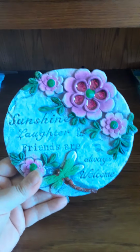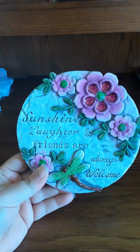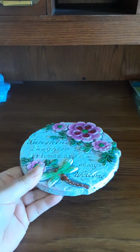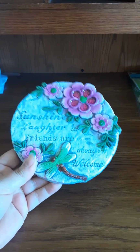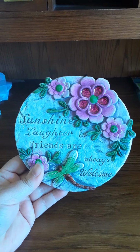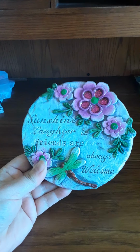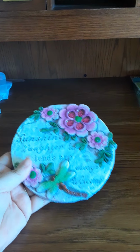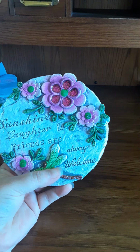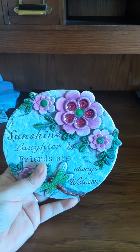I got these in the little garden section. My camera's really blue, but these are little stepping stones or whatever that they have for the garden. And I'm actually going to put this one outside and have it be the offering plate for the fairies in my garden. So I really liked this one. They had several different styles of these little stepping stones, but I liked the dragonfly on this one, and I like the color of the flowers. So that's why I got that one.